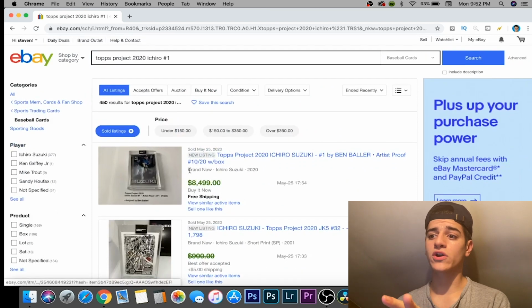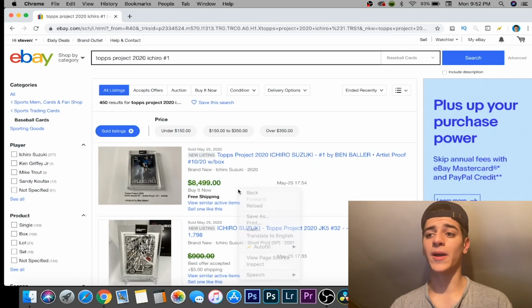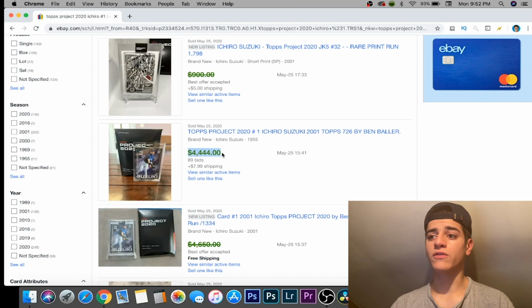You can see we're looking at this one right now, $8,500. I'm not going to go based off of that because that's a little high. It might be someone trying to manipulate the market and end things higher. But right here, we could see one ended May 25th for $4,441 with 8 bids. Now, these cards you could buy off the Topps website for $20 when they came out. Obviously, this has increased in price because the print run is so short. I believe this print run might have been around 1,000. I'm not 100% sure. I will put a picture up on the screen for you, I'm just not 100% sure because I've been looking at a lot of these cards.